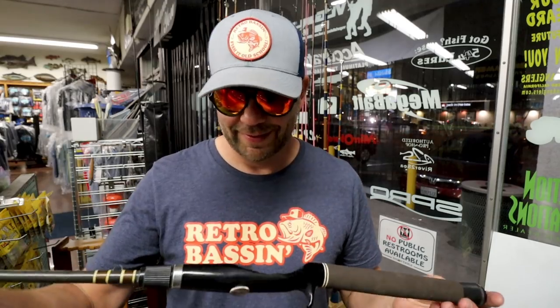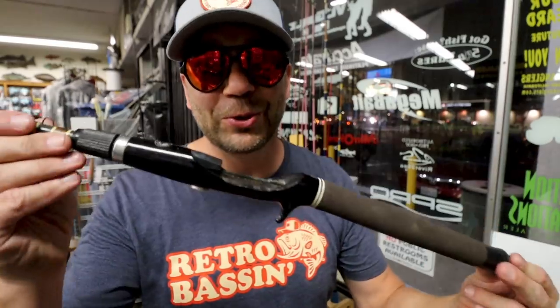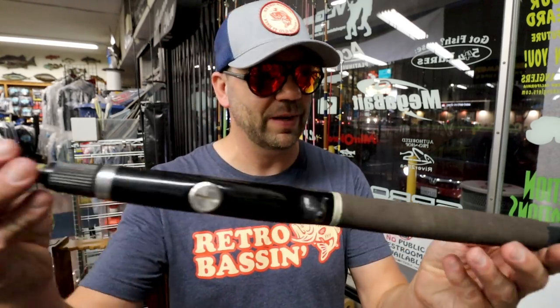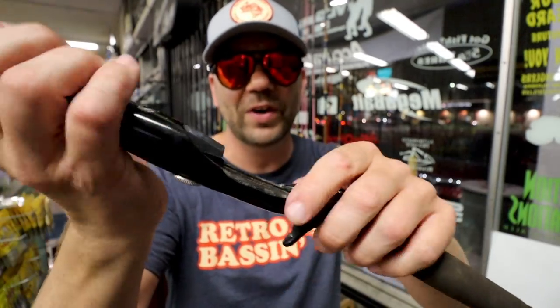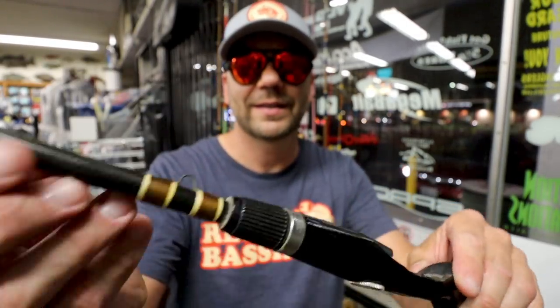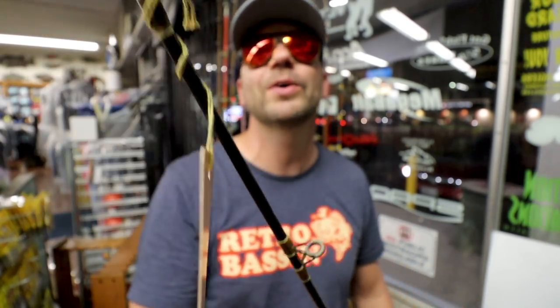Ooh. What do we have here? This is just not fair at this point. This is an old school original Lews bait casting rod. It says Lews with Fuji guides. I don't see any other insignia on it, but I'll give you a look at this thing. Beautiful butt, nice foam, pistol grip with the old school screw-in, right on down to the guides. Again, nice classic wrapping on those.